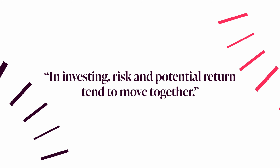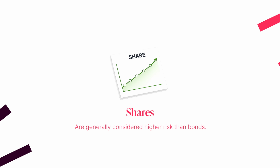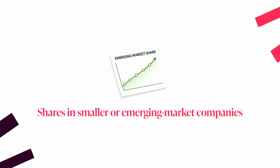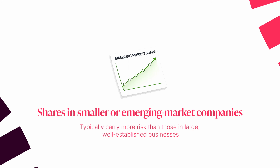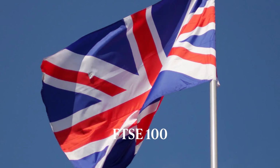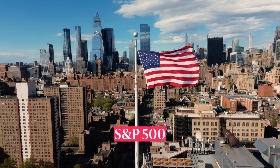Here's the basic principle. In investing, risk and potential return tend to move together. Take on more risk and you open the door to stronger long-term growth, but also to bigger short-term swings. Take on less and your ride is smoother, but your potential upside is more limited. Shares, for example, are generally considered higher risk than bonds, and shares in smaller or emerging market companies typically carry more risk than those in large, well-established businesses, the kind you'd find in the FTSE 100 in the UK or the S&P 500 in the US.